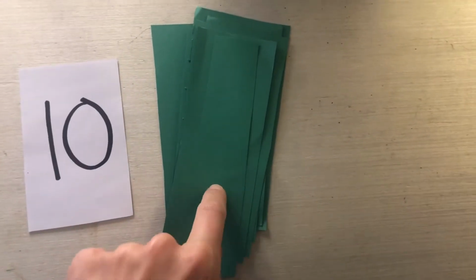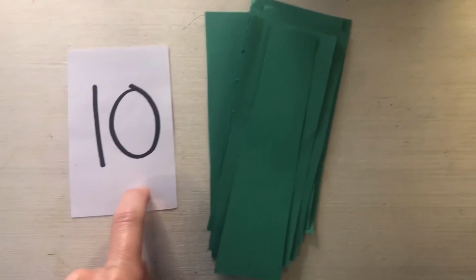$10. We don't want to give the store too much money, and we definitely won't be able to buy the shorts if we don't have enough. Let's count together to make sure that this is $10, matching our number here on the price tag, 10.